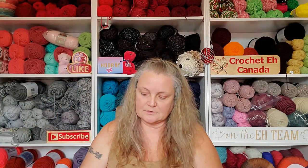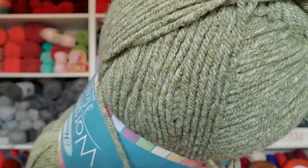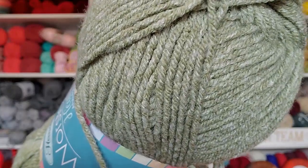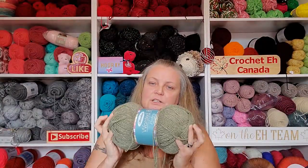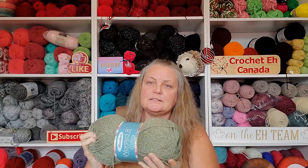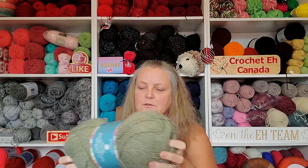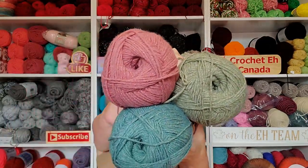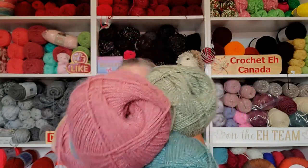Oh, look at this color. Oh, this is called Fossil. Look at that. Oh, this does not scream sweater? I got four of each color. Look at that. Oh, you guys.